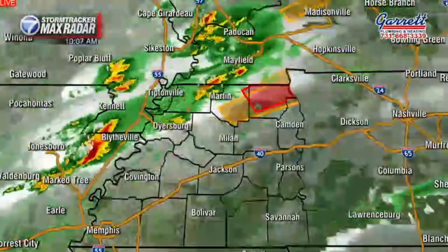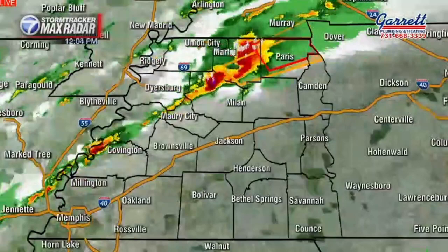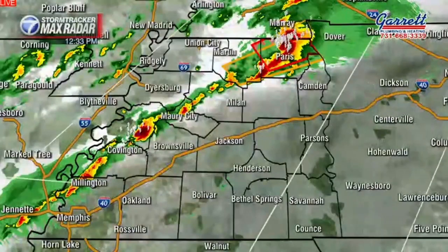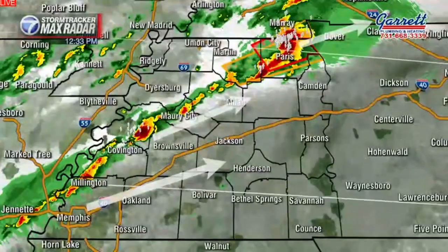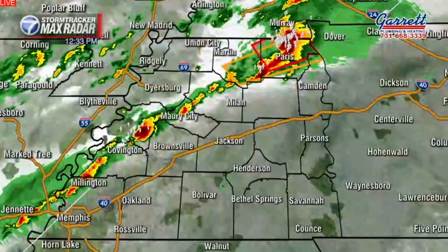All right, so there's kind of our line that's coming on through. If we go back a couple of scans, you notice these storms are going to continue in this general direction. That direction this evening and this afternoon is going to be moving to the northeast. So anytime you see one of these storms to the southwest of you, it's probably going to be heading your way. So the first storm is moving on out.